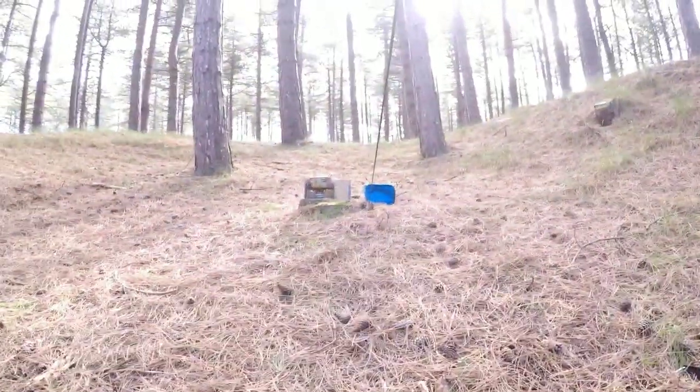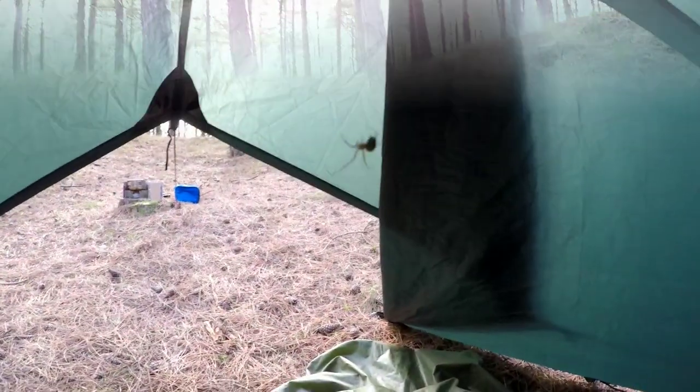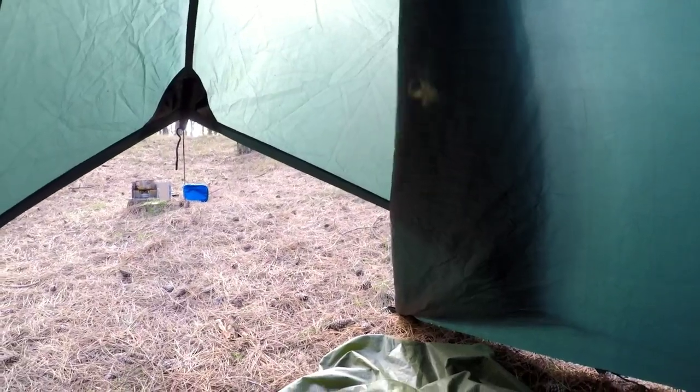Loads of room in here for one. Probably get two in there as well. A bit cramped, but you could get two people in there. Bloody horse flies. Spiders have moved in already.